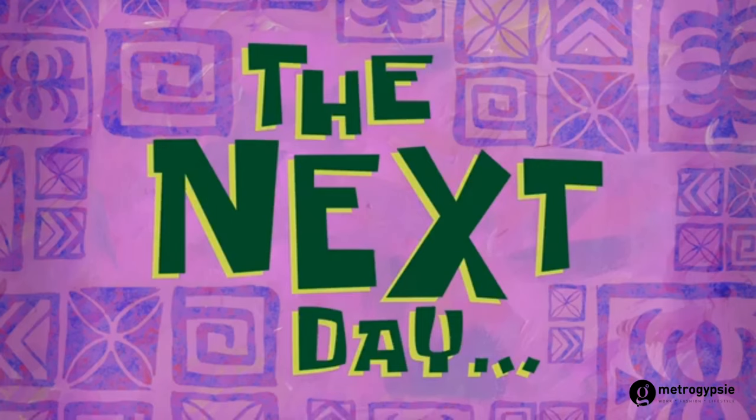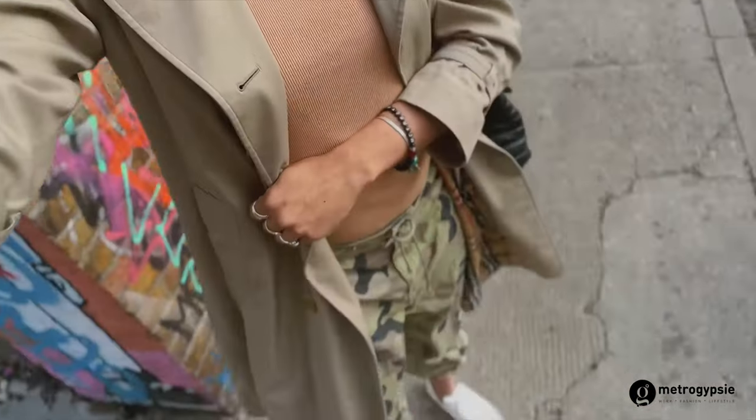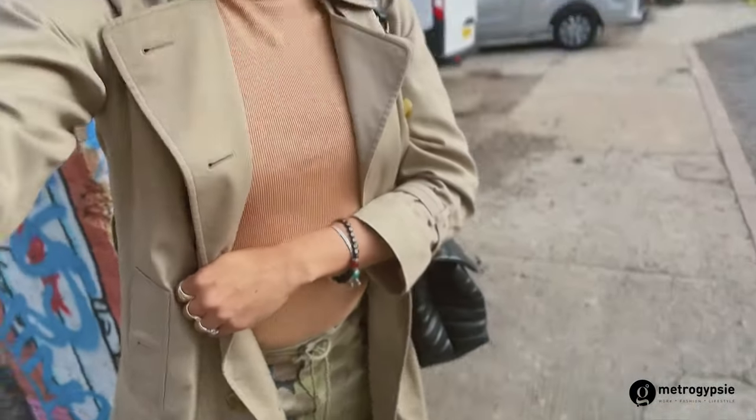The next day. Good morning, guys. So this is the place for my first look. Man, that orange jumper wasn't giving. So I had to just wear my Zara sleeveless bodysuit for my first look. Obviously, still wearing the camo and then my Fendi sneakers. So yeah, we're at the first location, which is supposed to be graffiti. It's somewhere not far from Waterloo Station.